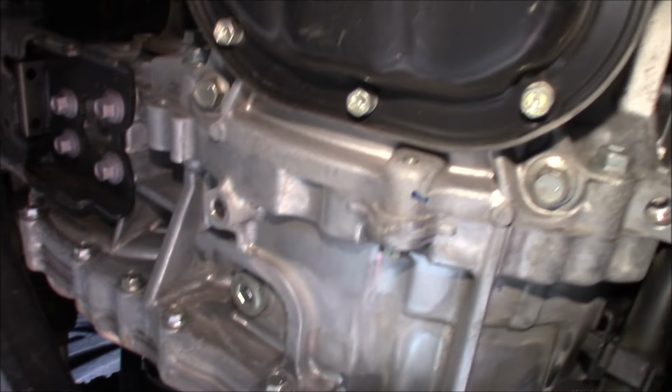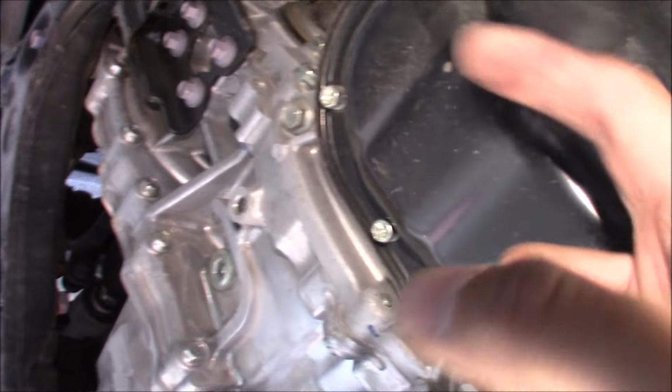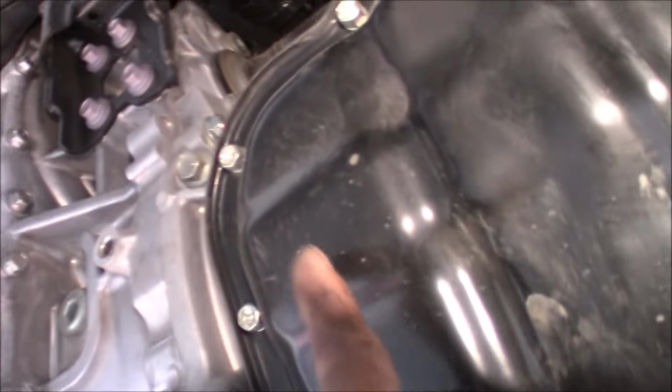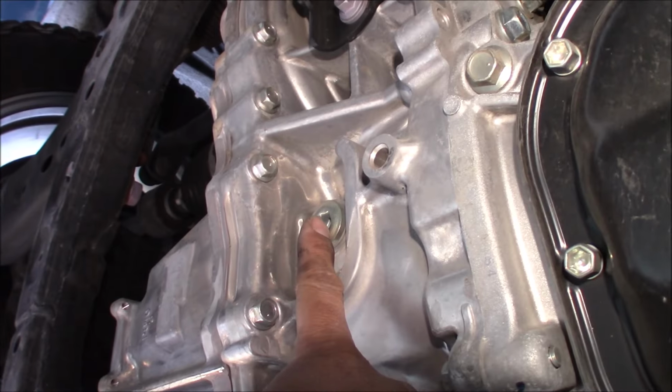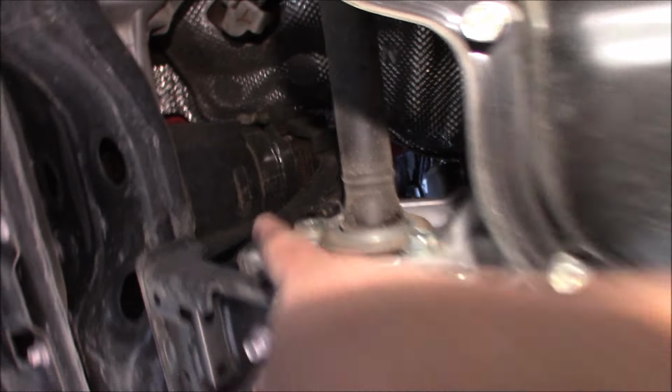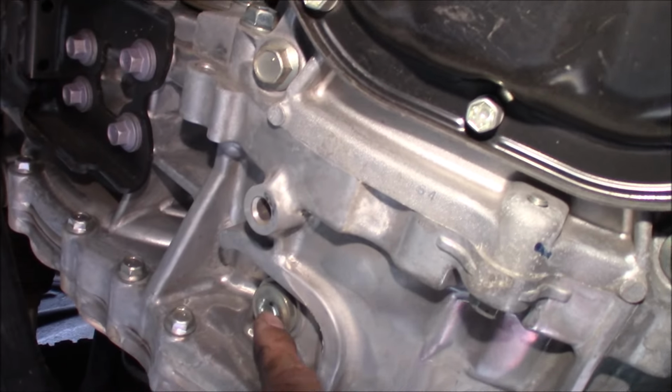Alright guys, here's your oil pan. Alright, to the left. So the back of the vehicle is that way, okay guys? So this is the oil pan. This is your drain plug right here. And that is your fill plug, all right? That's the fill, and that's the drain. Plenty of space to work on it.